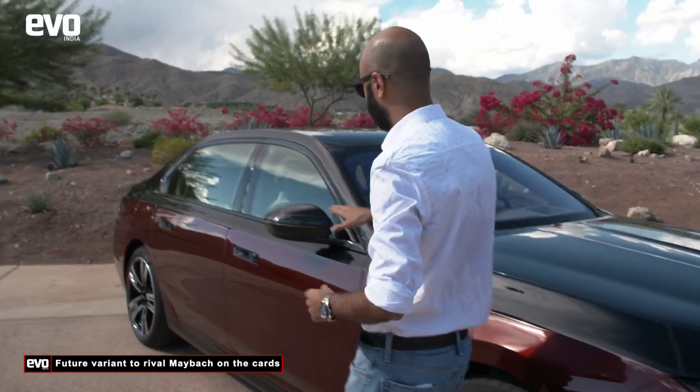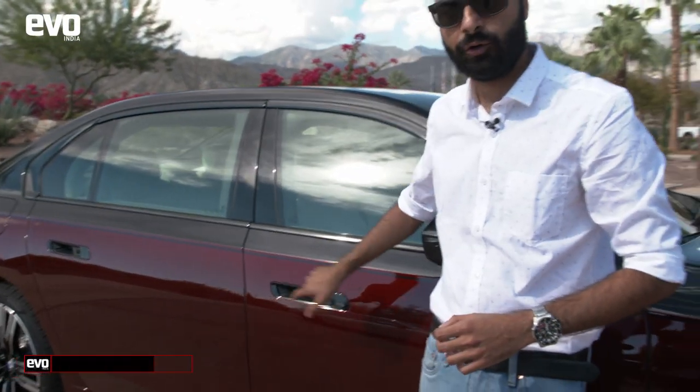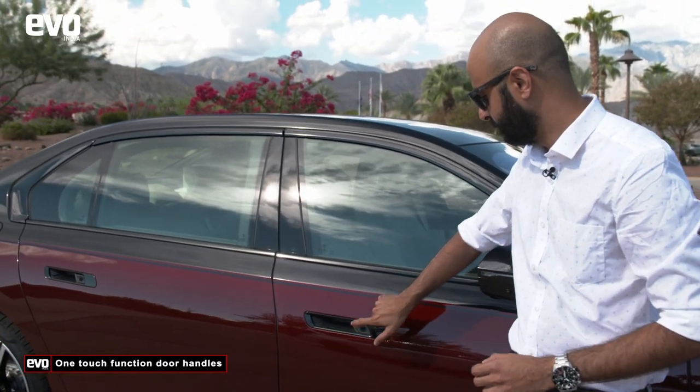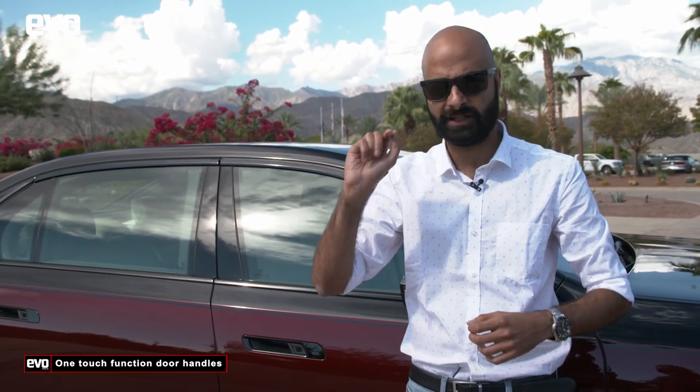Come over to the side, you've got very cool-looking door handles. These are new and they're also one-touch function, so you can press the button here and they'll swing out on their own. Similarly, from the inside, you press one button, they'll fold in on their own. You really don't need to put too much effort in.